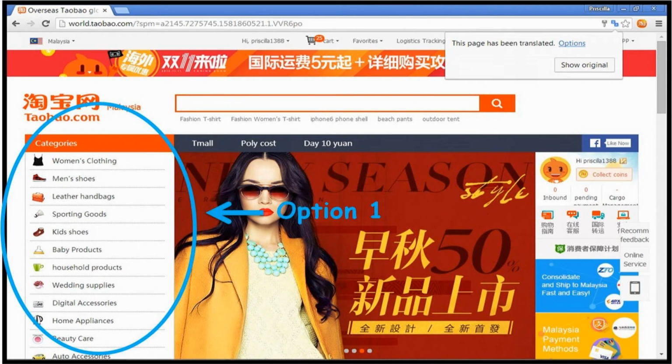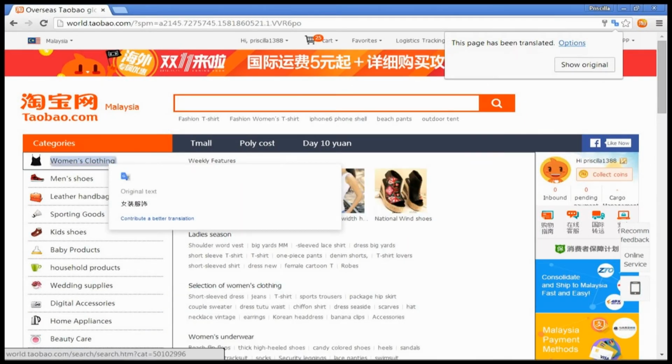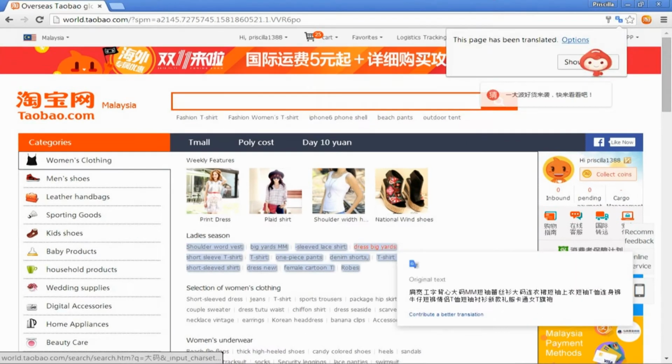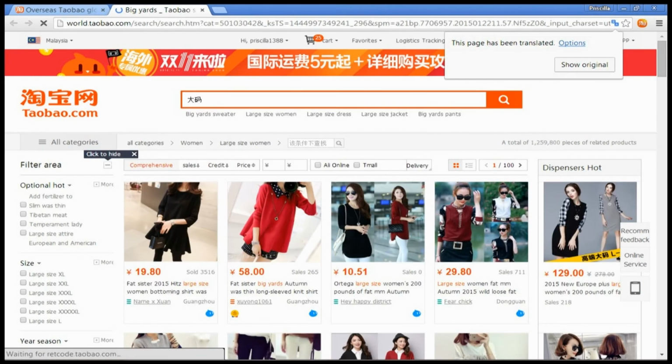The first option that you can go for is just to use the categories that they already provided. When you hover your mouse over these categories, it will expand into subsections of categories. So like women's clothing, there are dresses, there are pants. You just choose whichever interests you and click on it. Once you click on one of the selections, it will bring you to pages like this, which showcase all the items that are related to your selection.